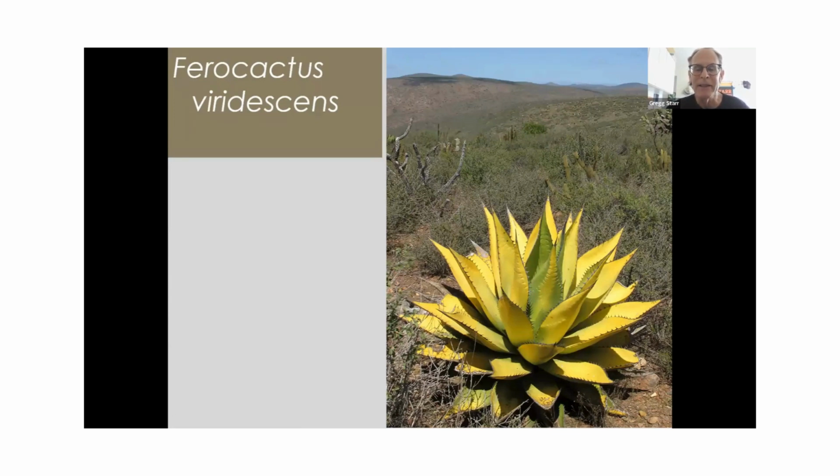Yeah, I was traveling with Bob Webb up in the mountains one year, and we both saw this off in the distance, and we were scrambling over each other to be the first one out of the truck to get to this plant and take photos of it. But it was quite an unusual color on this one.